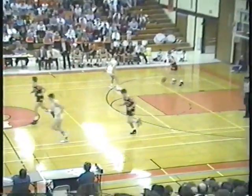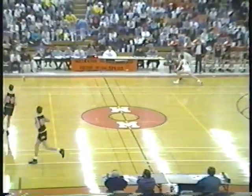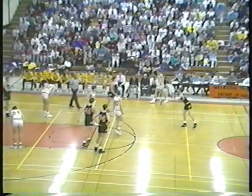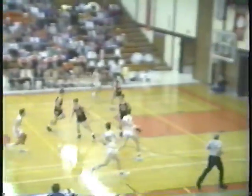Moorhead with the ball. They lead it 56-41. 6:40 to go in the ballgame. And we got a foul on Huberty. Traffic up into the front court. Down in the corner goes the Retzlaff. Back out to Huberty. Huberty out to Heidelberger. Heidelberger back out to Pearson.